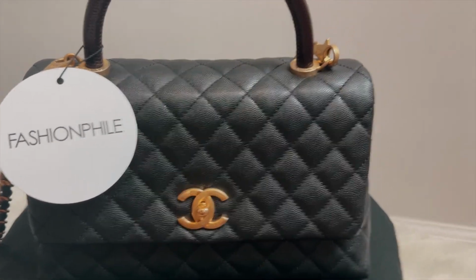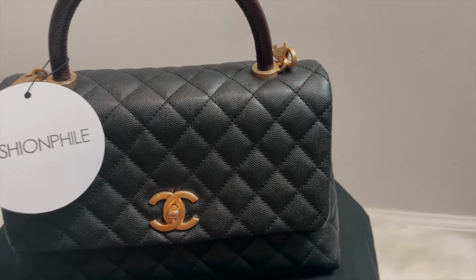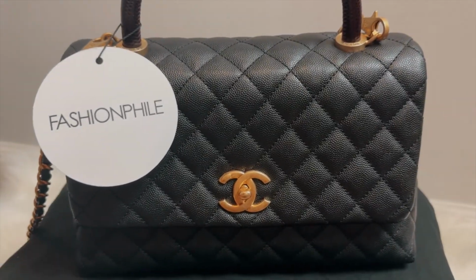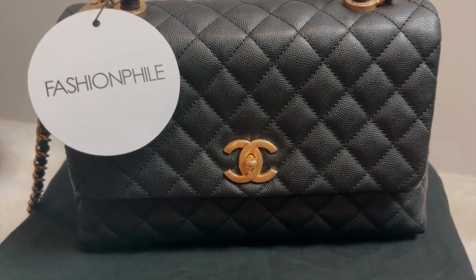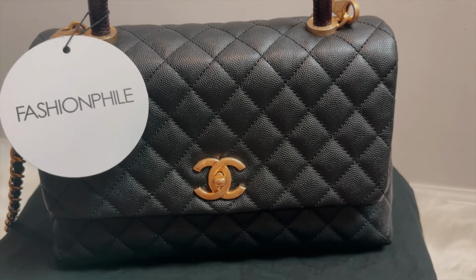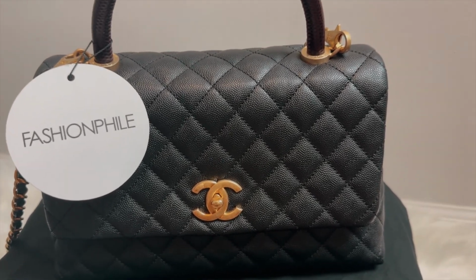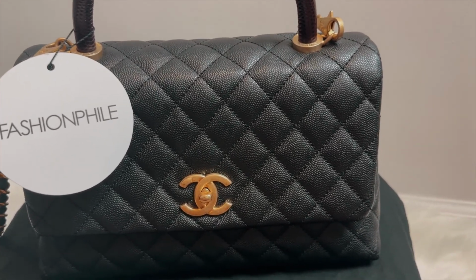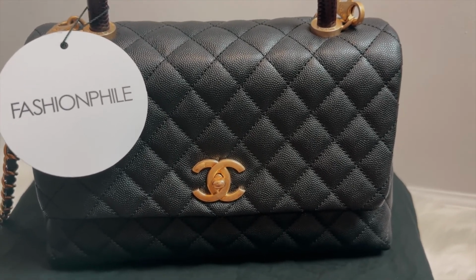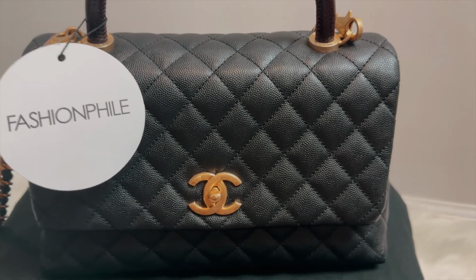I'm a little disappointed because it did say it was in excellent condition, and to be fair, the actual caviar leather itself is in great condition. But in my honest opinion, with tarnishing of hardware, I don't think it's fair to say that a bag is in excellent condition when you do have tarnishing going on. I feel like they probably should have put maybe very good, but again, that's just my opinion.